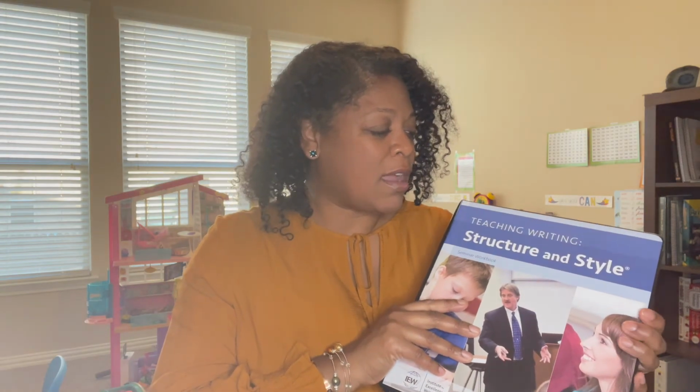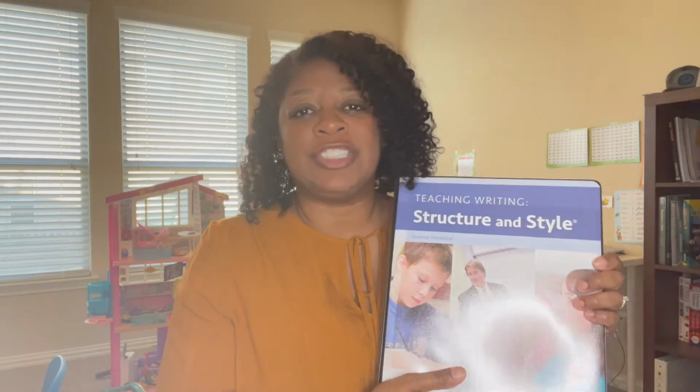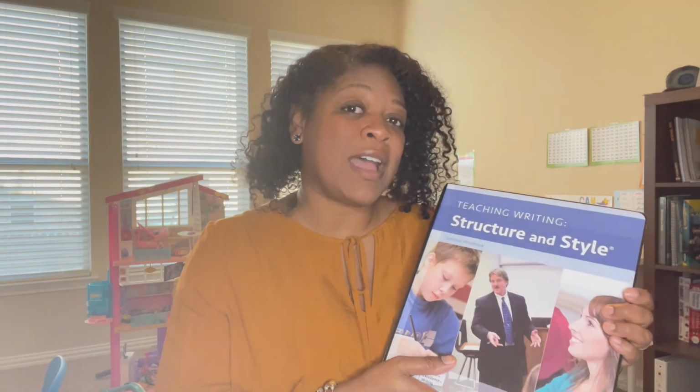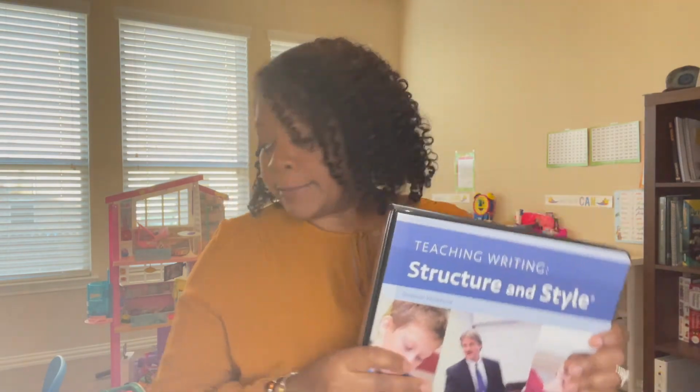I can't remember exactly what they call it, but you can get some type of certification as a teacher of teaching structure and style, which is kind of neat also. So this is thumbs up all the way.